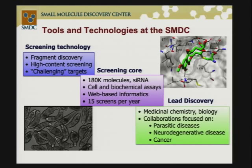And then after you have material from fragment screening or high-throughput screening, there's a lot of chemistry that goes into turning those into really good, selective, potent tools and drug leads. So we have a lead discovery group led by Adam Renslow. He's a medicinal chemist. We also support some of the biology. And we have large collaborations focused on parasitic diseases, as we'll talk about today, also neurodegenerative diseases, and some in cancer. So basically, we'll work on anything, but this is what academics have largely been focusing on: neglected diseases, orphan diseases.